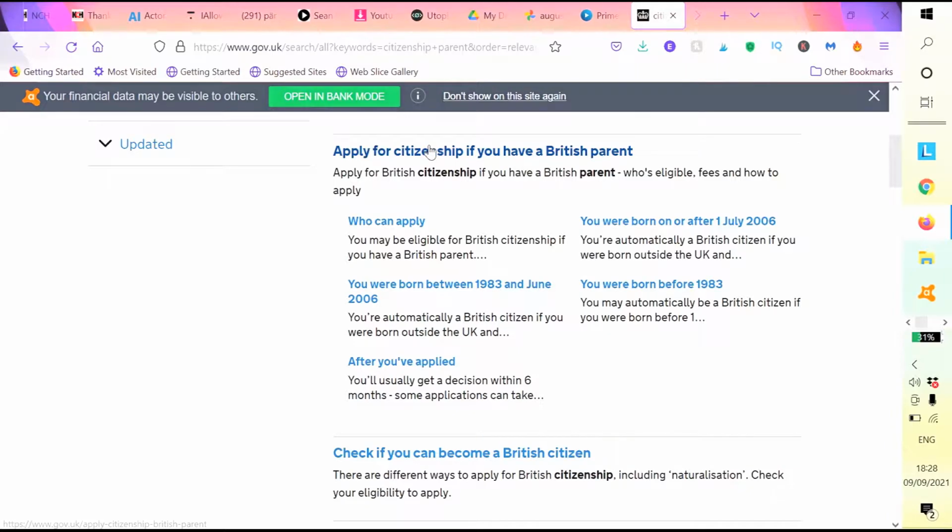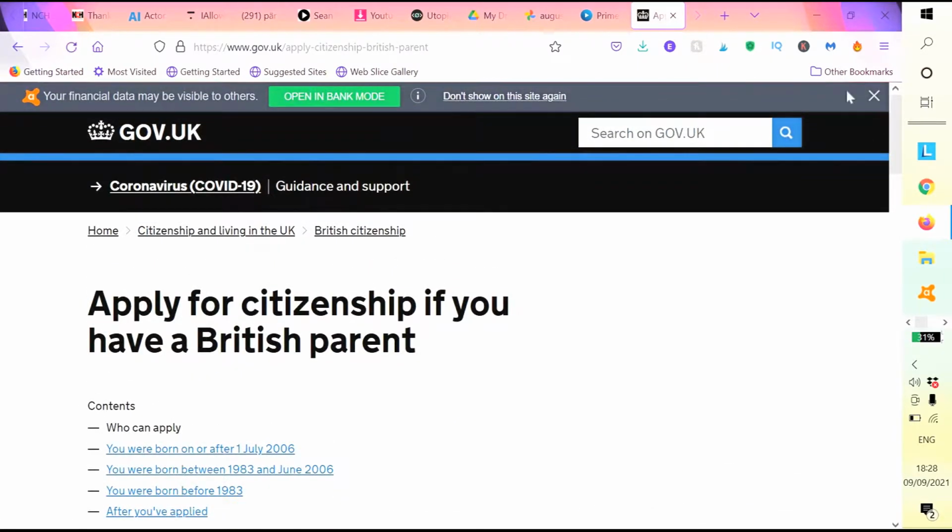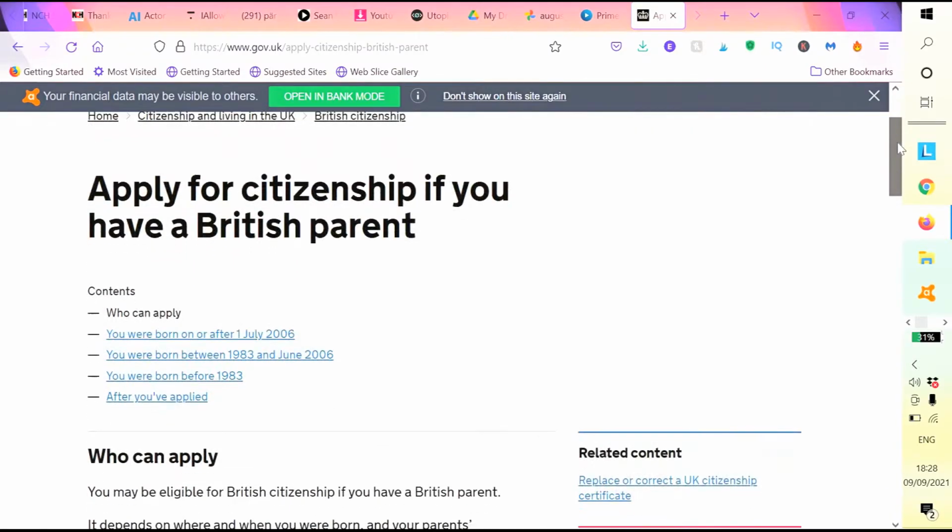So here we go on the website, as you can see. Apply for citizenship if you have British parents. And just to let you know, guys, there's a rule here, correct me if I'm wrong, where if you're born after 1983 and your mother was born in the UK, like I'm born after 1983 and my mom was born here, then it's going to be easy for you to get it. But if you were born before 1983 and your mother's British, I think there's a different process on how to apply for citizenship with your British passport. If your father was British and you're born before 1983, then you're perfectly fine.